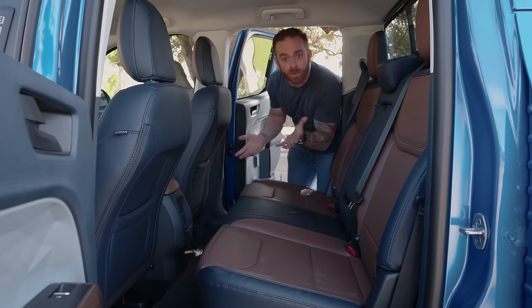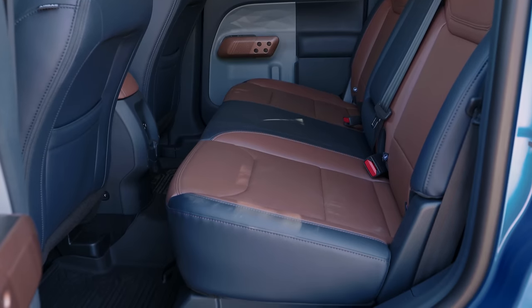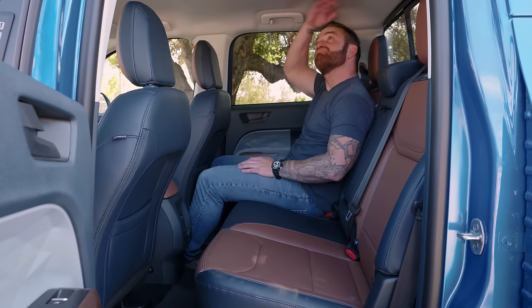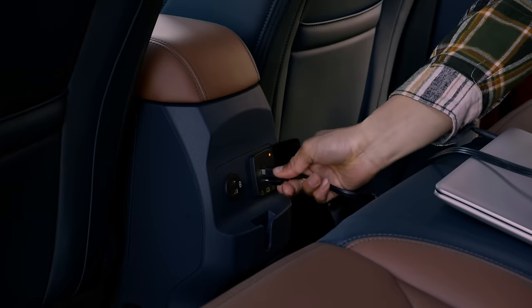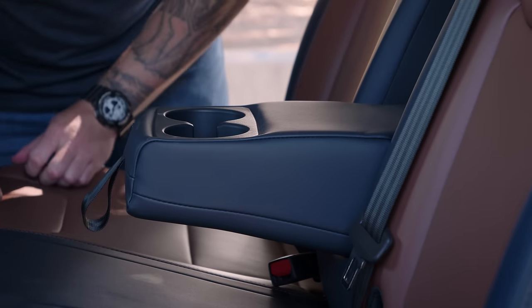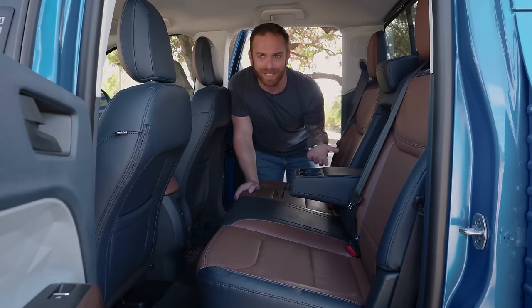All right, so now we move to the back seat. How is it for adults? Well, not great. Legroom's a little short, but headroom's just fine. The Maverick does get a couple of things though that the Santa Cruz doesn't. For starters, this fold down center console. Why did that get omitted in the Santa Cruz?